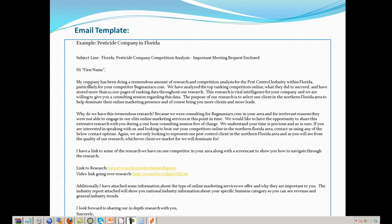But in short, this says, my company has been doing a tremendous amount of research and competition analysis for the pest control industry within Florida, particularly for your competitor, bugmaniacs.com. We have analyzed the top-ranking competitors online and what they did to succeed, and have stored more than 10,000 pages of ranking data throughout our research.